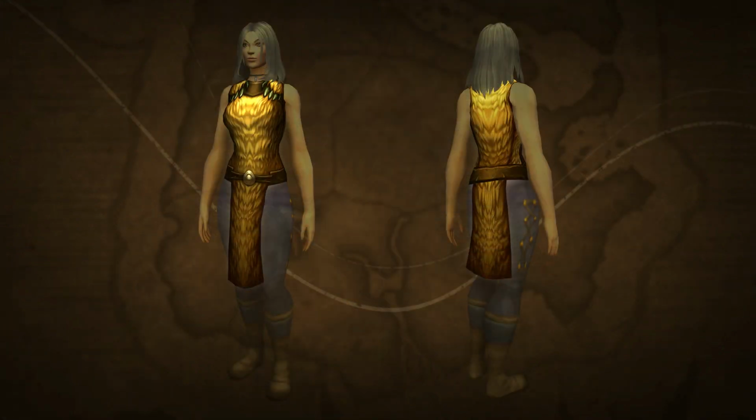Here we have the Tabard of Wild Might. This is a 100 trader tender item, and it's just a tabard. I'm not too keen on tabards.